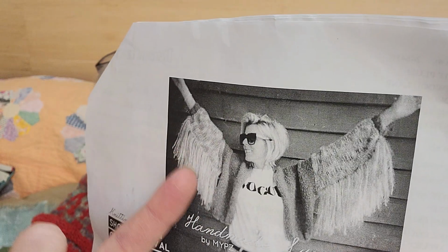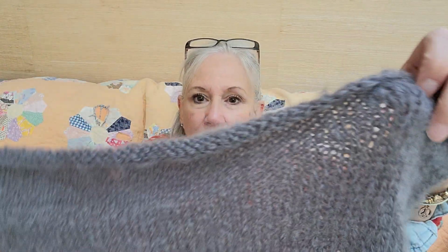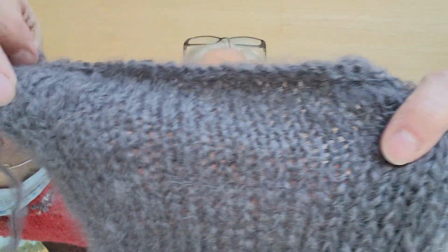This is the cardigan. And if you can see real close, the sleeves, let's see if I hold it still, the sleeves have fringe hanging from it. You knit all the pieces. It's not knit in the round, so you have to sew all the pieces. So this is one of the front sides, and this is my back. And it's out of bulky mohair.